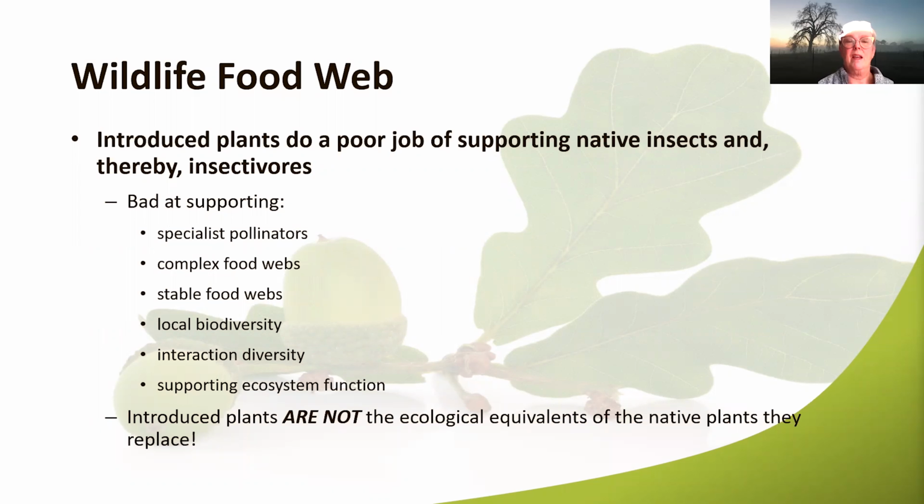Introduced plants don't do the same job. A lot of people look around at those plants, like my Photinia flower, and see bees all over them. Yeah, you see honeybees, which are livestock, not our native bees as much. They just don't support the specialized pollinators that require specific plants.